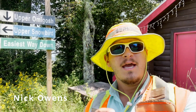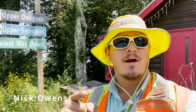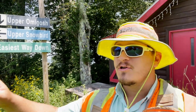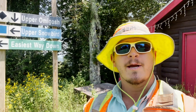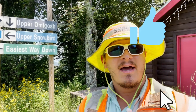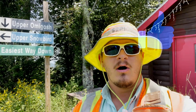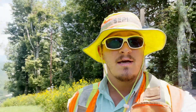I'm Nick Owens, and today I'm going to take you on a surveying adventure up here at the Cataloochee ski area. We're doing a drone flight of the chairlifts. If you see this sign right here, it says Upper Oh My Gosh. If you are a native to Waynesville, North Carolina, the Maggie Valley area, Clyde, North Carolina, all these places, you might be familiar with this place.